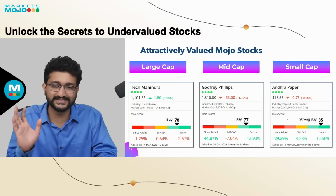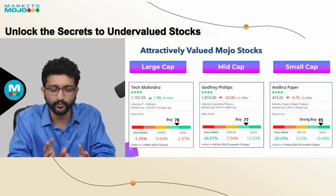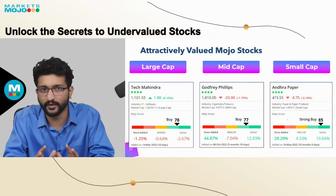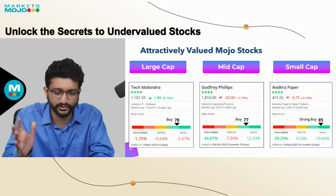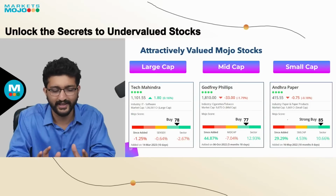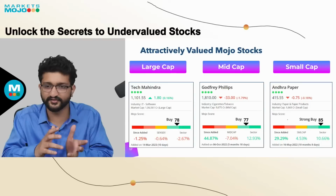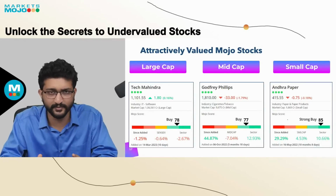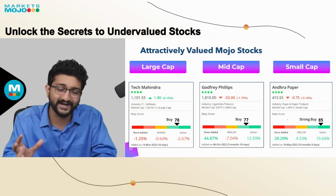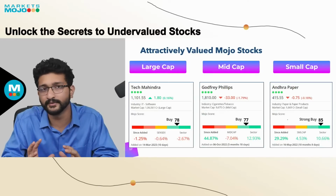Now you have to understand that this can be slightly risky. The reason I'm saying is you should not add all your money in one particular stock. If you want to pick up a mid cap stock in your portfolio, then you should look at your current portfolio construct and add an equal amount into this Godfrey Phillips. Don't just simply buy these three stocks. That's a very poor strategy to play. It's possible that some of them might not work. So you have to add these stocks along with other stocks in your portfolio and complement them.